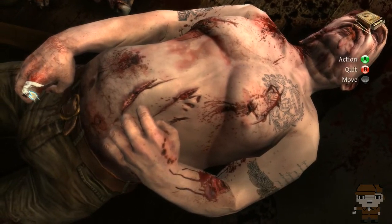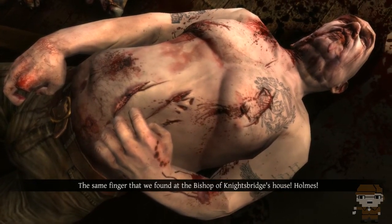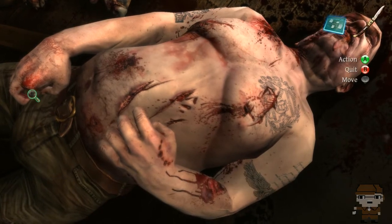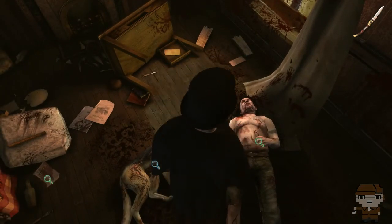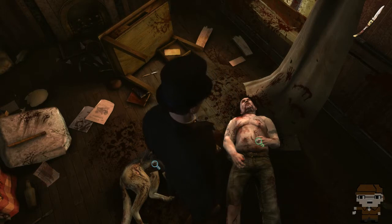This bandage. Can I remove it? I want to remove it. Please take note, Watson. The same finger that we found at the Bishop of Knightsbridge's house. Holmes! Yeah, we did. Alright, so this man is indeed Kurtz, right? Was he one of the three people who attacked the bishop, I believe?